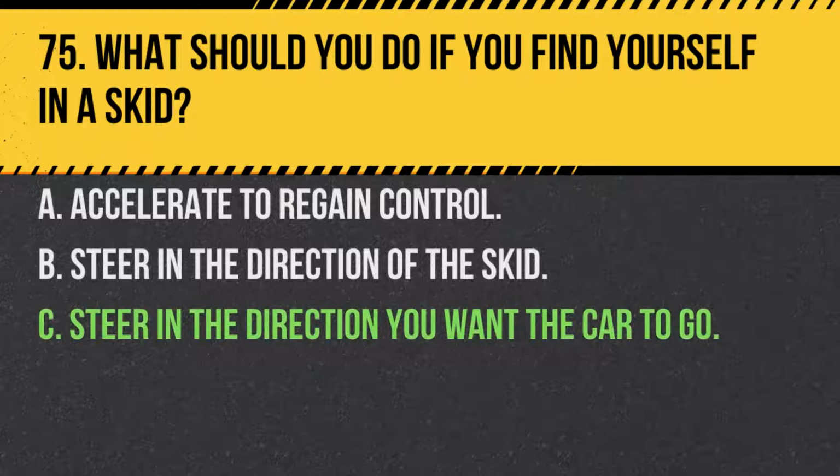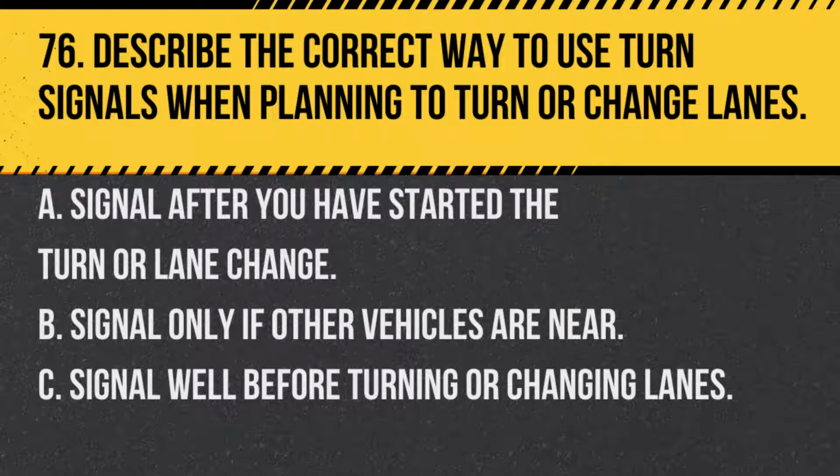Answer: C. Steer in the direction you want the car to go. Steering in the desired direction can help regain control during a skid. Question 76. Describe the correct way to use turn signals when planning to turn or change lanes.